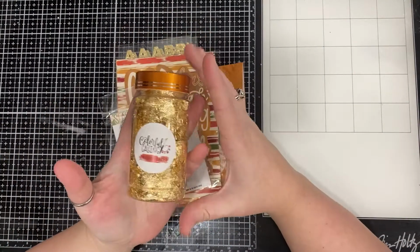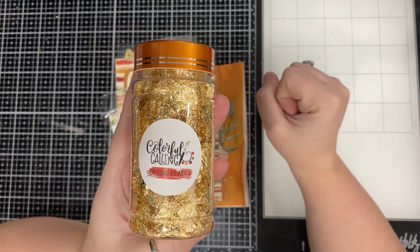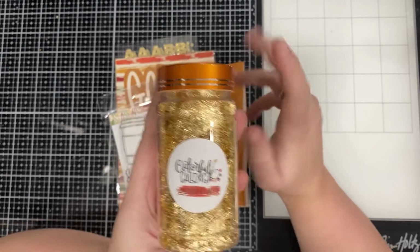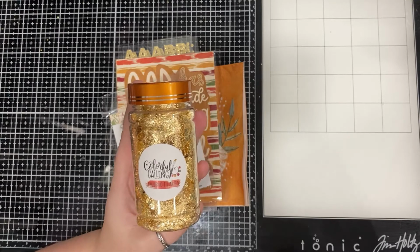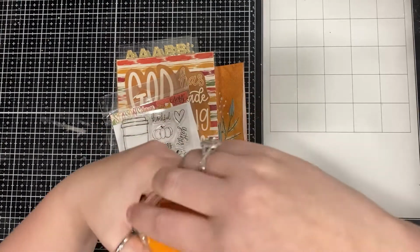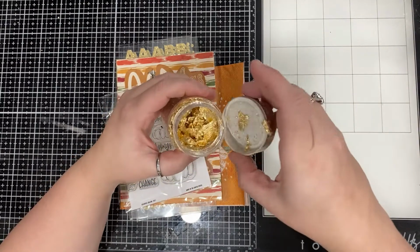Okay, Gilding Flakes. This is probably one of my most favorite products to use in Bible journaling. And if you don't know what Gilding Flakes are, just welcome to your new obsession, as long as you don't mind a little bit of mess. All right, I'll be showing a process video at the end showing how to use Gilding Flakes when I do a Bible journaling entry with this month's Colorful Calling Kit. So here is the Gilding Flakes, and it's a pretty good size container, and there's some pretty decent size flakes in there too.